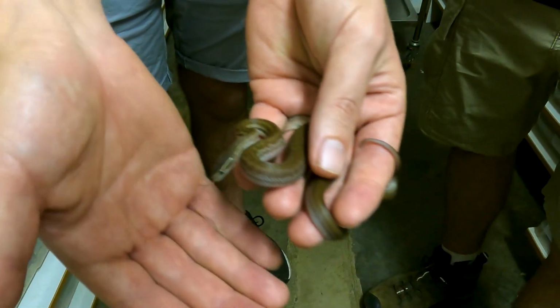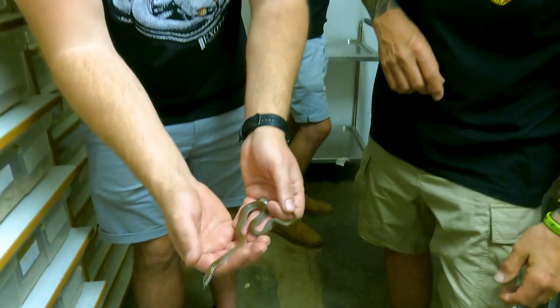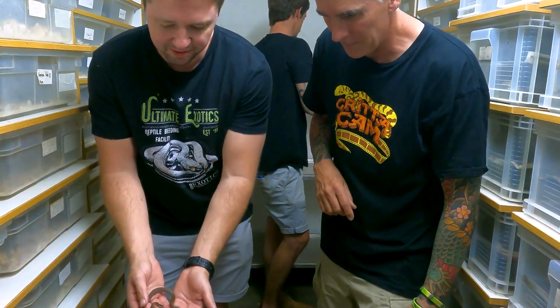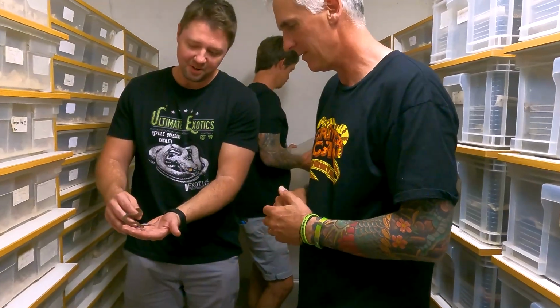So this is basically just your normal brown house snake. And yeah, we've done a lot of different mutations and color varieties in these, which we're going to have a look through now. I mean, just as a normal snake, that's pretty impressive. Yeah, I think they're great. They've definitely been one of my favorites.